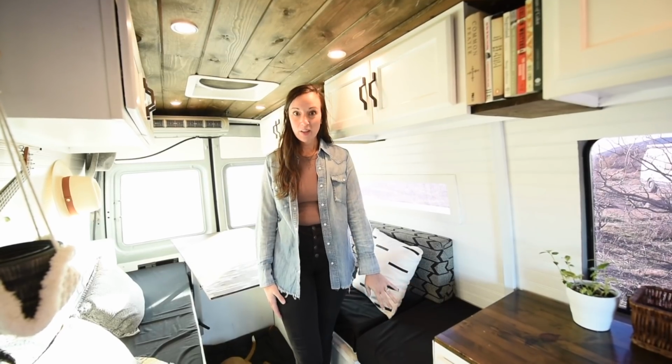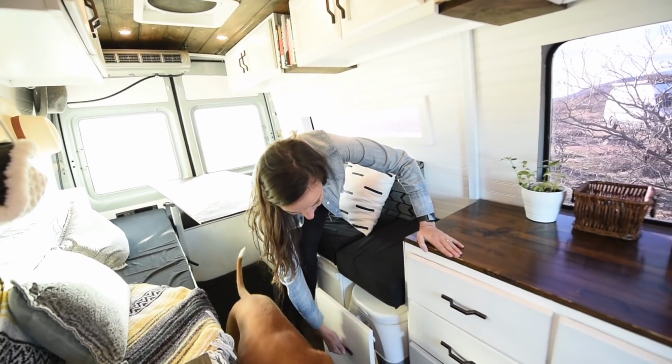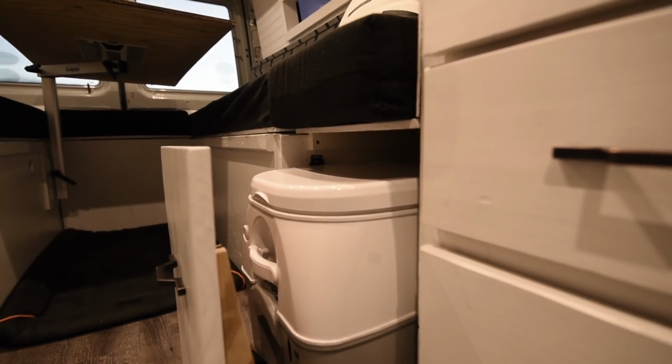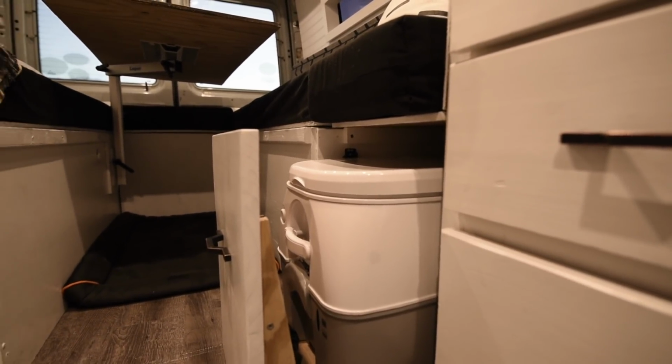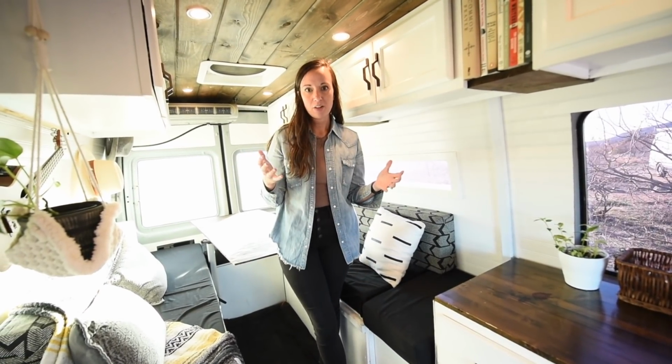We also have a toilet here in the van that we built on drawer slides. So it just pulls out right here and then slides back in. We use this just for number one, not number two. And it's just really convenient in the middle of the night or when we're not somewhere where we can go to the restroom outside of the van.